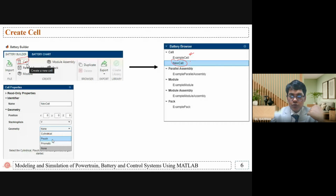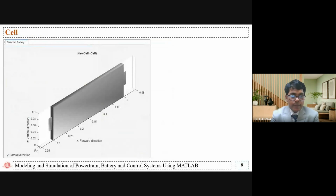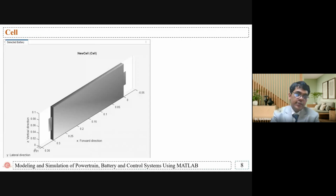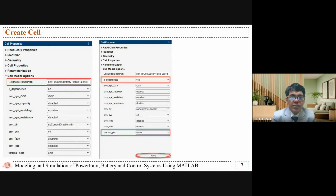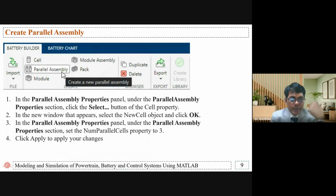You have to click on new cell, which means you give a name to the new cell. Any name you can give, like Panasonic or Samsung, any battery name. So this is the process to develop the cell. Then these are the parameters you can apply. Here I have selected one pouch cell, so because of that, this type of cell is appearing. Once your cell is done, the same cell properties will be used for the parallel assembly.